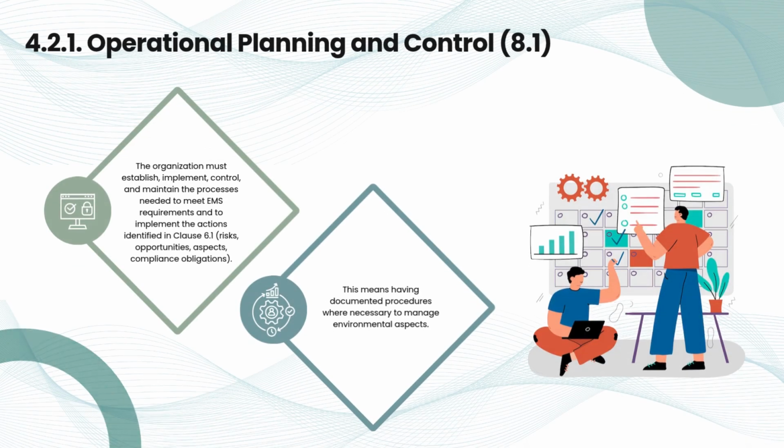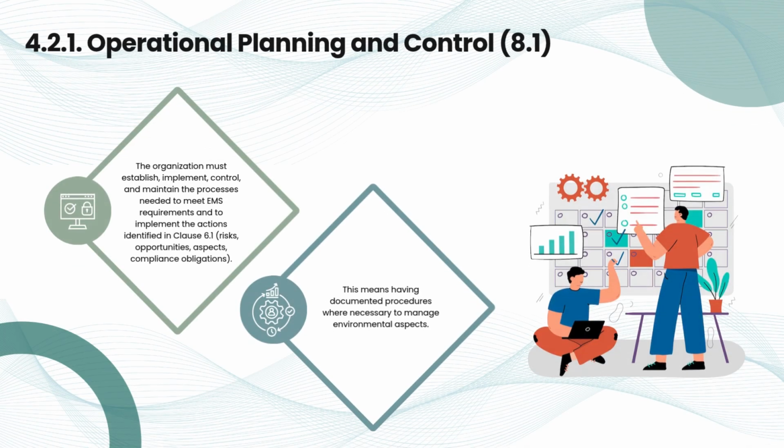Clause 8.1 is about operational planning and control. This is where we ensure that the processes we need to meet our EMS requirements and implement our plans from Clause 6.1 are actually established, implemented, controlled, and maintained. It often means having documented procedures for critical activities that can impact the environment.